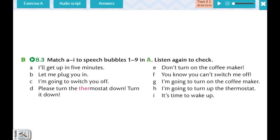We have letter A. I'll get up in 5 minutes. B. Let me plug you in. C. I'm going to switch you off. D. Please turn the thermostat down. Turn it down. Letter E. Don't turn on the coffee maker. And F. You know you can't switch me off. G. I'm going to turn on the coffee maker. Letter H. I'm going to turn up the thermostat. And I. It's time to wake up. So, let's check the answers after the audio script you listen to, right?